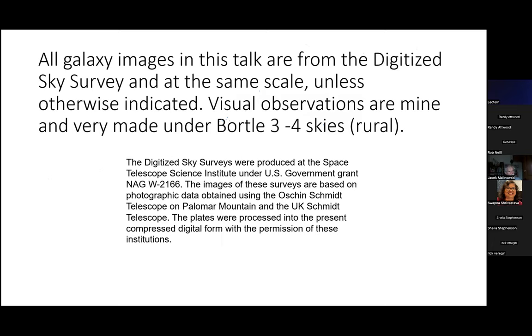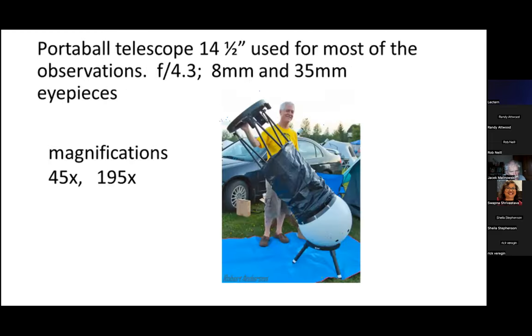All right. So just a caveat, I have to give credits. All the pictures in this talk, except the ones that are otherwise indicated, are from the Digitized Sky Survey, which you can read at the bottom what it is. I observed these galaxies under Bortle 3-4 skies, which are rural skies. And the observations are my own observations.